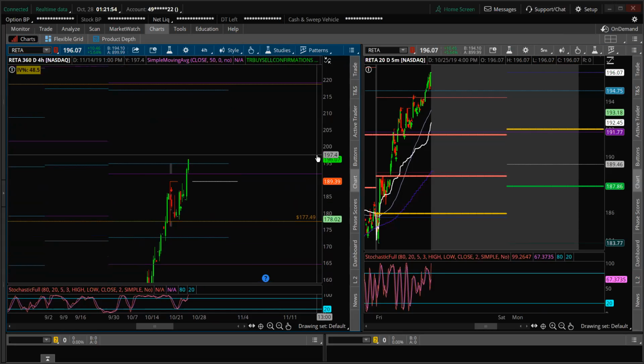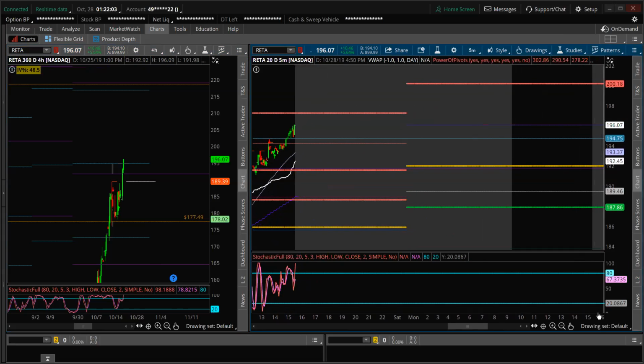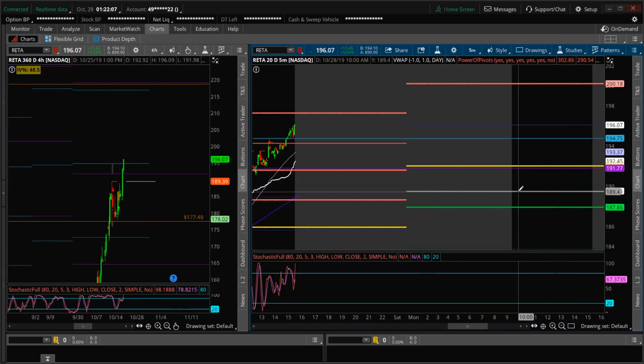Now, key support is going to be 189.46, 191.77. Now, this is a big range stock, so the zones are going to be wider. And the key level that needs to break and hold for more is 194.75.